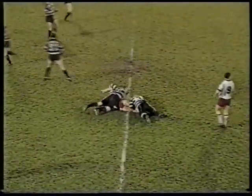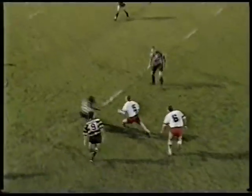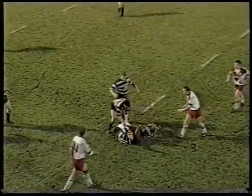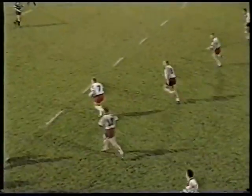So Saints starting off well, taking the ball from their own line and bringing possession up. Anthony Sullivan, no room for him there. He's got to go infield. He pushes the tacklers off. Oh, but that's a crunch tackle there, isn't it? Super work by McKenzie. He came in, the last one of the sequence.